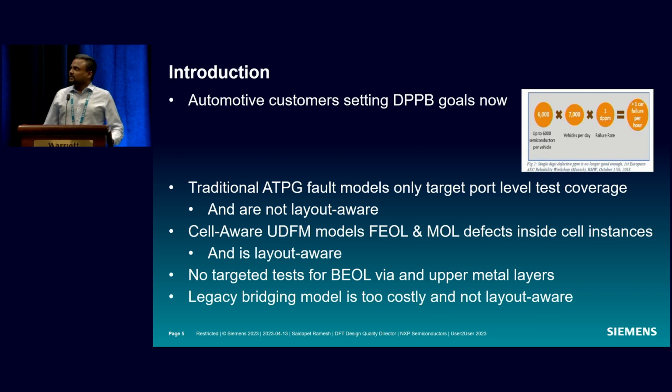The introduction, like I said: our automotive customers are setting 0 DPPB goals. This is an old paper from 2018 at the European AEC reliability workshop, where one of our customers, BMW, came and said that if we just stick to less than 1 DPPM, 0 DPPM is on paper. In the real world, it's really less than 1 DPPM that we all strive for.